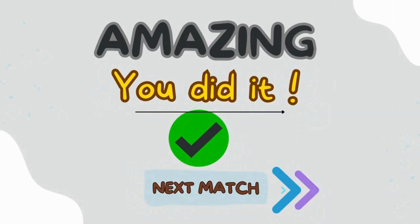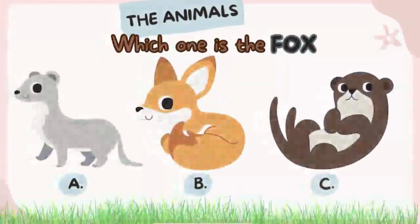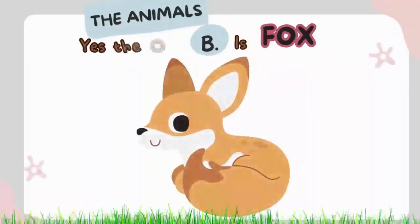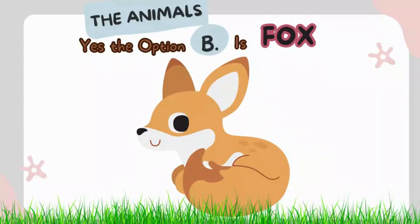Amazing, you did it! Move to next match. Which one is the fox? Yes, the option B is fox.